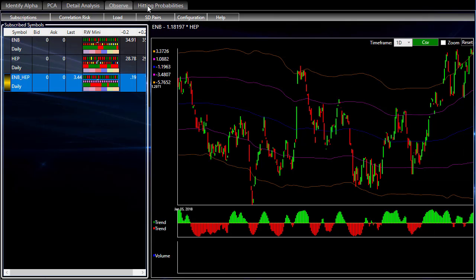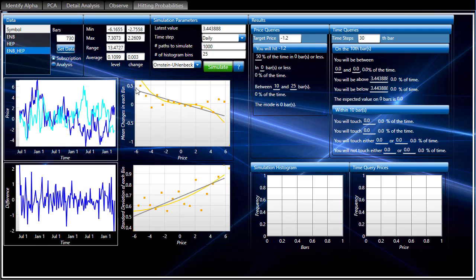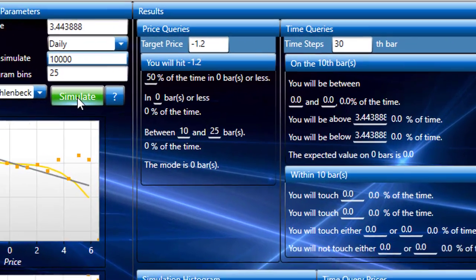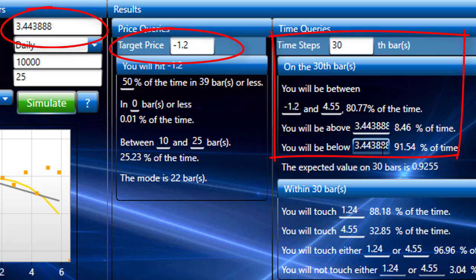Let's take a look at the hitting probabilities. And here we have, again, exactly what we want to see, which is a strong tendency towards mean reversion. Let's run our Monte Carlo simulation with 10,000 paths. Okay, so we're at a price of 3.44, targeting minus 1.2, okay? And in 30 days, this is saying we're going to be below that 92% of the time.